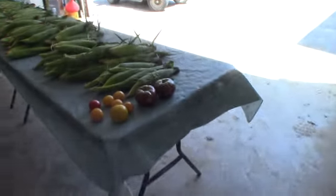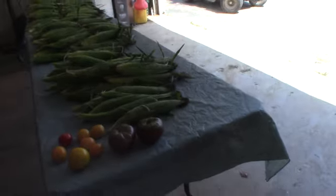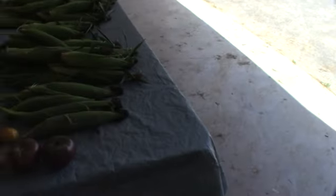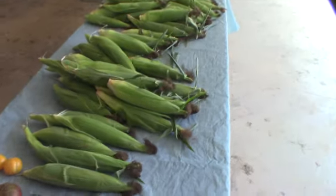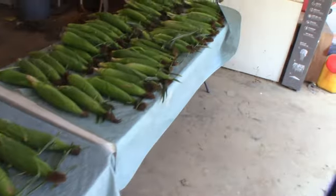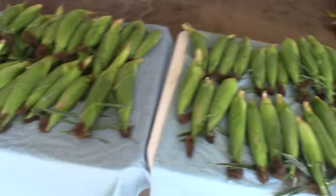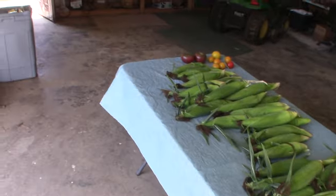Here's what we got going on right now. We're selling tomatoes and corn, okra, cucumbers, peppers. I don't know what happened, but the peppers just didn't want to work this year, so we didn't get very many. Got a few Cubanelles, but I don't have any bell peppers for some reason. But let's go on around back and go up in the garden.